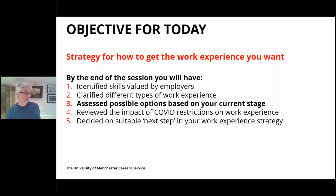Okay, so hopefully that's helped to clarify some of the different types of work experience. And if you wanted to think for number 2, which one you think might suit you best based on what you know about how you work, and whether you would like a formal one, and how long you're looking to do it for, and how important it is to be paid or not.